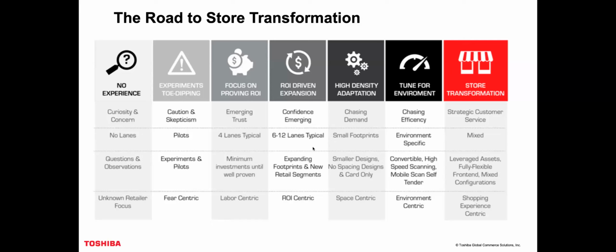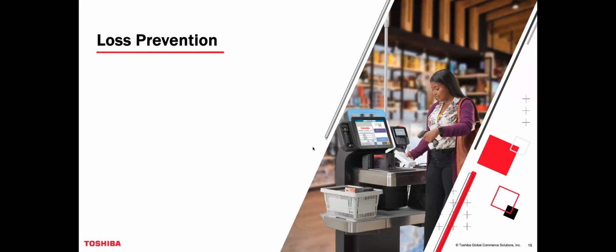If you try to stretch it more, you're going to see shrink go up and you're going to see customer service go down. So you've got to balance shrink with risk there. So let's dive into loss prevention. How do we combat that at the self-checkout line?